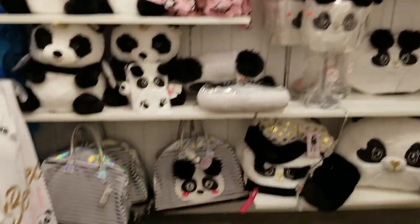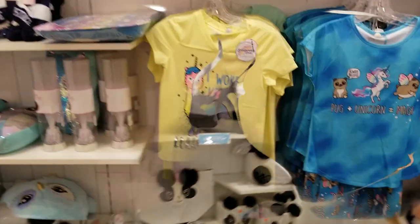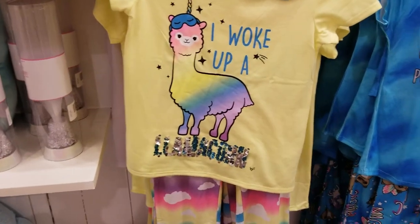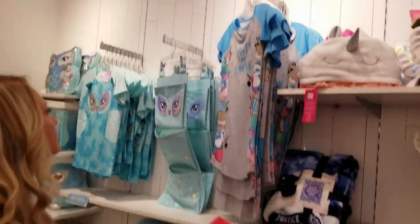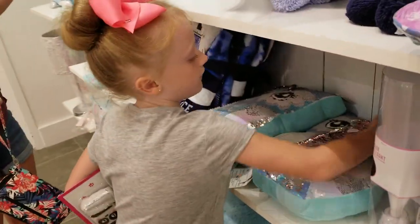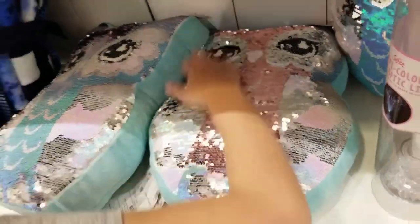So, oh, look at that bag. It's a rolling bag, too. That's great. I woke up. What? I woke up. Not a bad way to wake up. Bug, plus unicorn, ink. That's my pick. Oh my god, I can't do it. That is pretty. Good job, Adriana.